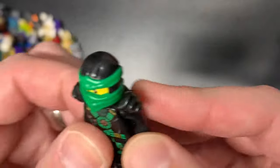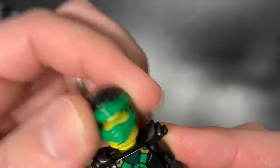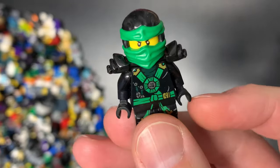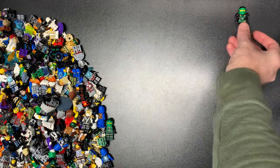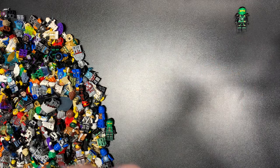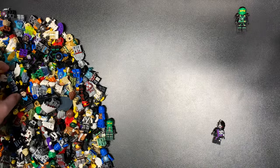There were some cool figures like this one. This is the Deepstone Lloyd, which is a fantastic fig in great condition as well. Hopefully all the figs are just like that, and I will be a happy boy. First thing of the day right there. He's about 30, I think 30 plus dollars is what that guy is right now. We also have a Nindroid, just a standard Nindroid. Nothing much to see there.